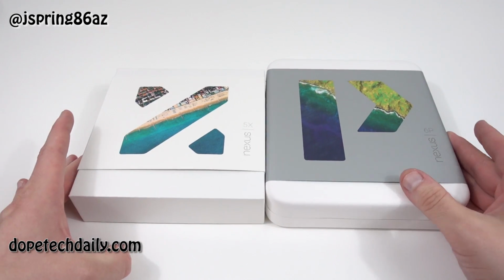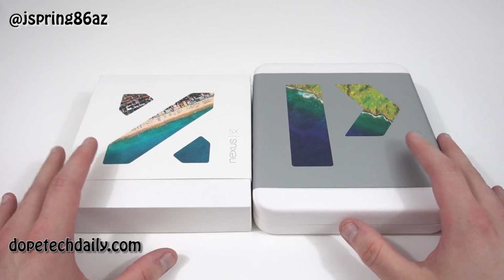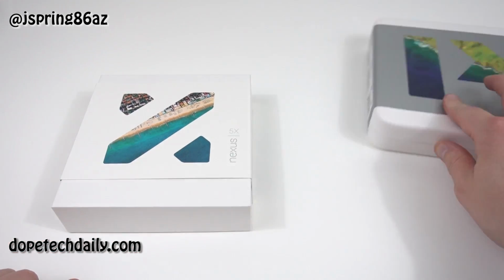If you're interested in both of the phones, strap in and get ready for probably a pretty long video. I'll try not to make it too long, but you guys know how I do it. Let's go ahead and get into both. So it only makes sense, let's start with the smaller of the two devices.